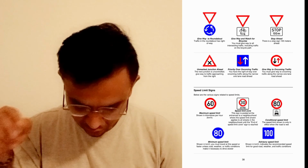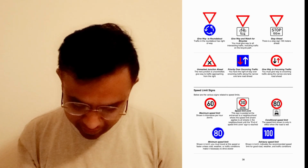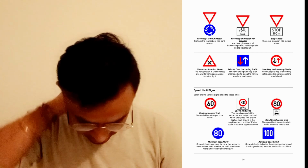Inverted triangle, stop 100 meters. Stop ahead. There is a stop sign 100 meters ahead. Unmarked junction ahead. Triangle and cross sign in between. The junction is uncontrolled. Give way to traffic approaching from the right.